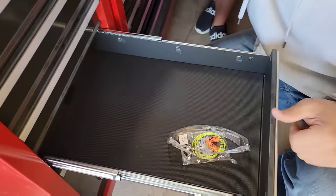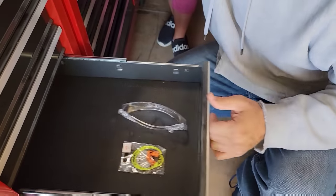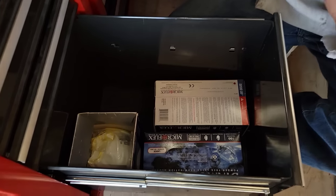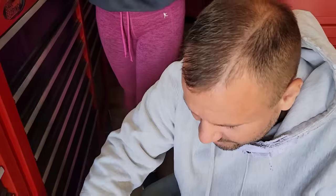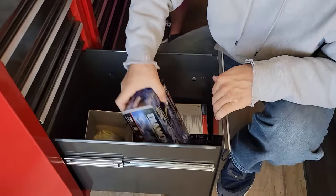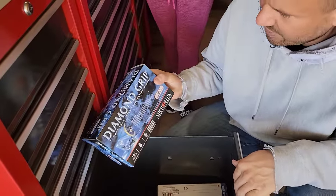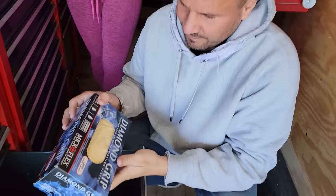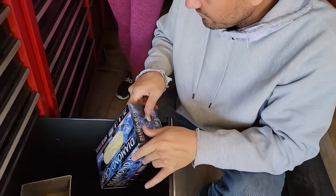More jewelry. Safety first. Everybody thinks I'm coughing because of the safe. Has nothing to do with the safe. Has everything to do with going to LA. So I should probably have a mask. Diamond grip, powder-free lady. Large! I need a double X. Maybe even a triple X. You see how big these hands are? Look at that. I need like a triple X. These are large. All right, so there's a bunch there.